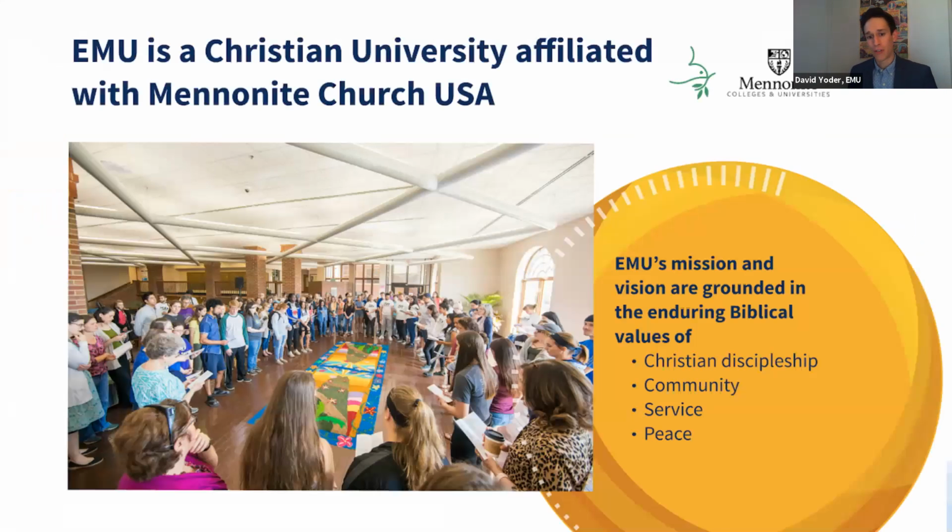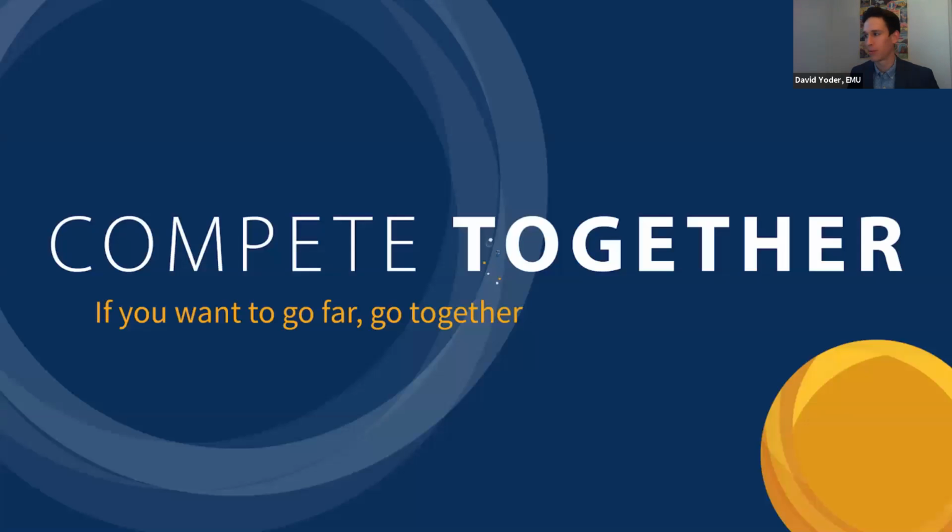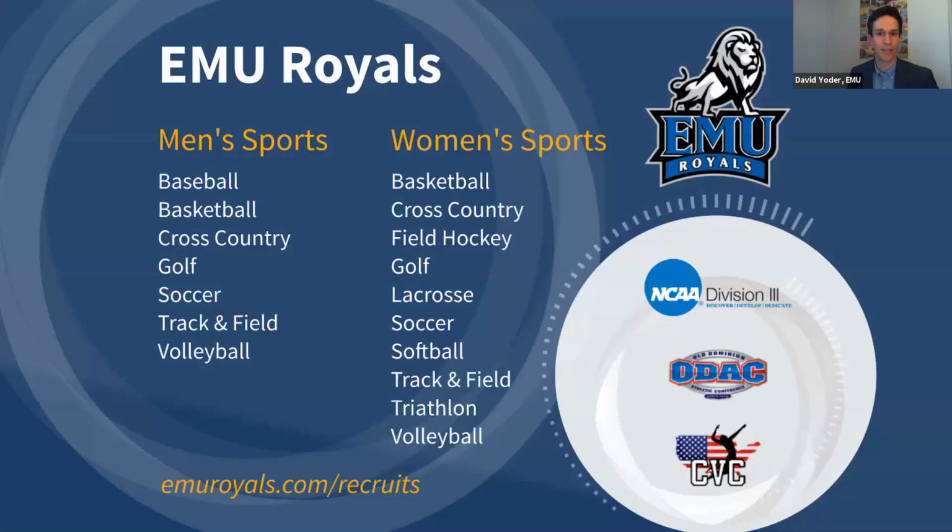We are a private school associated with the Mennonite Church. You'll see that in some values on campus like discipleship, community, service, and peace. And we do emphasize leadership. One example of this is Leymah Gbowee. She graduated from EMU in 2009, and in 2011 won the Nobel Peace Prize. So that's one example of ways that our graduates are making a difference.